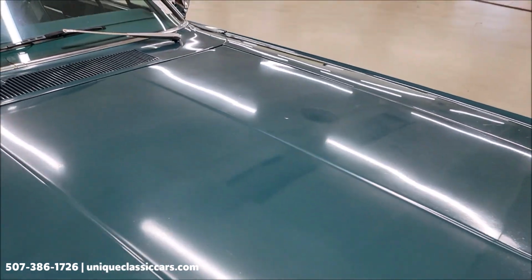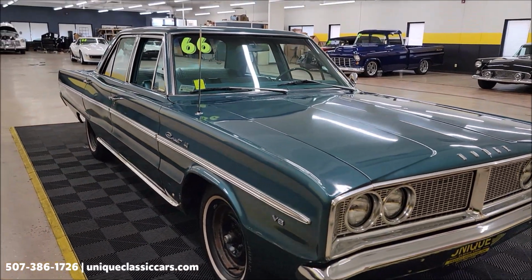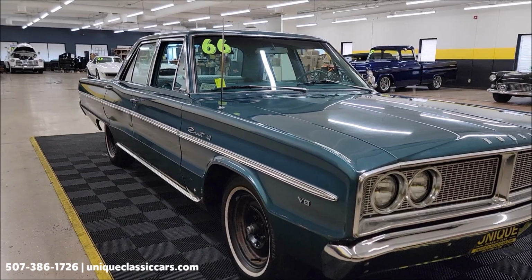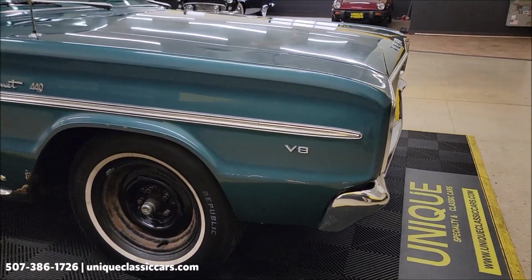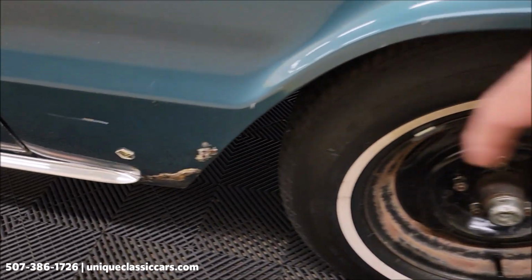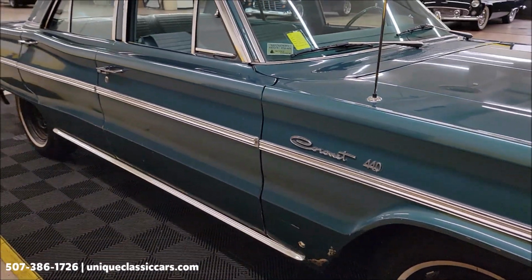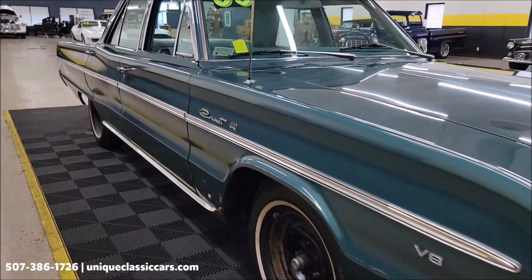Did notice there's a little dinger up here in the hood. Paint on this car, not perfect. Again, to me, kind of falls under that time capsule. And interior, pretty much all original in this car. We're going to get to that in just a bit. All right, and as you can see, there's a few scratches here and there. A little corrosion down below here in the lower. It's one of those cars, get in, drive it, have some fun. Local roll-ins, cruise-ins, local shows.